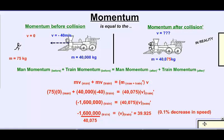So you may make a difference someday in life, but having a face off with a train is not a good way to do it, mathematically anyway.